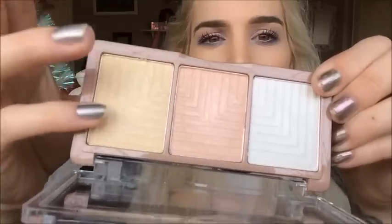Okay, so I'm going to swatch these first prior to applying. So I'm going to go into the yellowy gold, which looks really pretty, but they look quite chunky and powdery. If I go into this, it's more like a peach actually, as opposed to a light pink. I'm getting more peach vibes coming through. The yellowy goldy one seems to be a slightly different formula to the other two. It's definitely a lot more chunky, whereas the other two are powdery. They just don't seem as powdery.